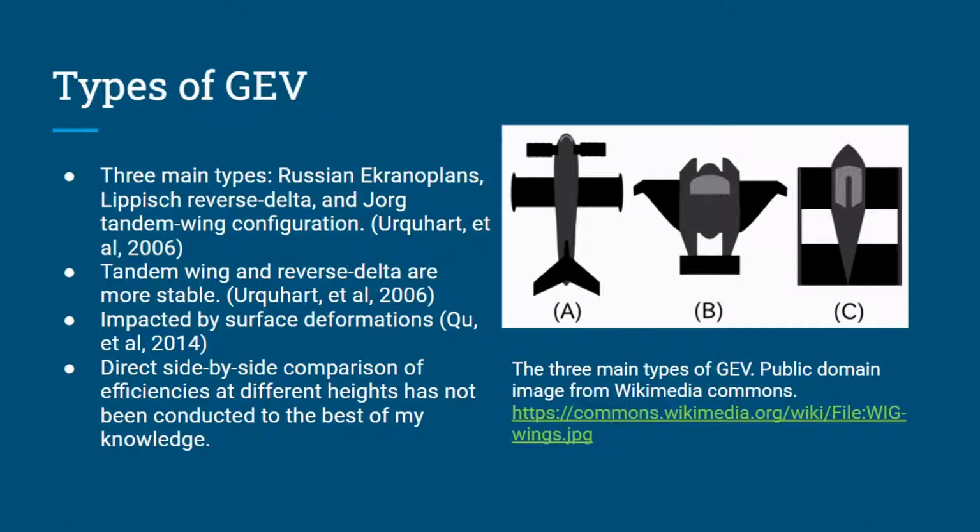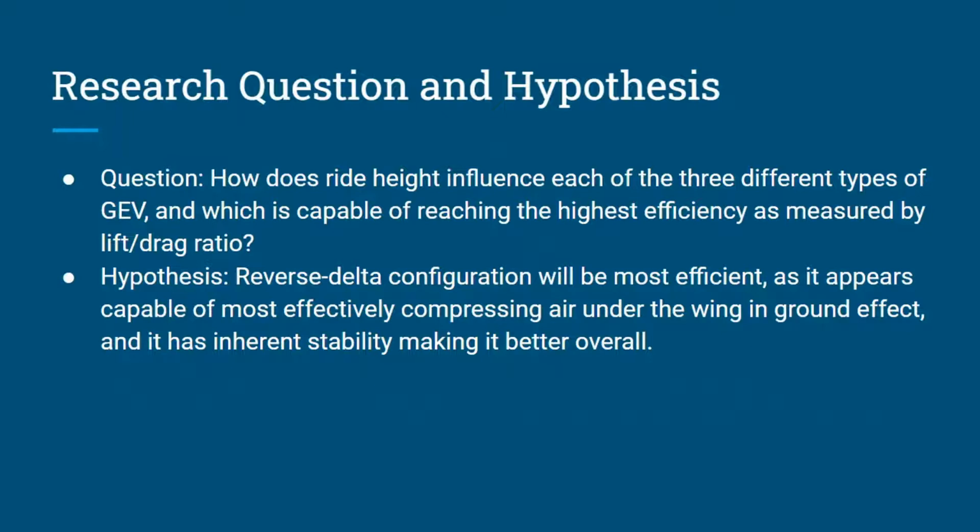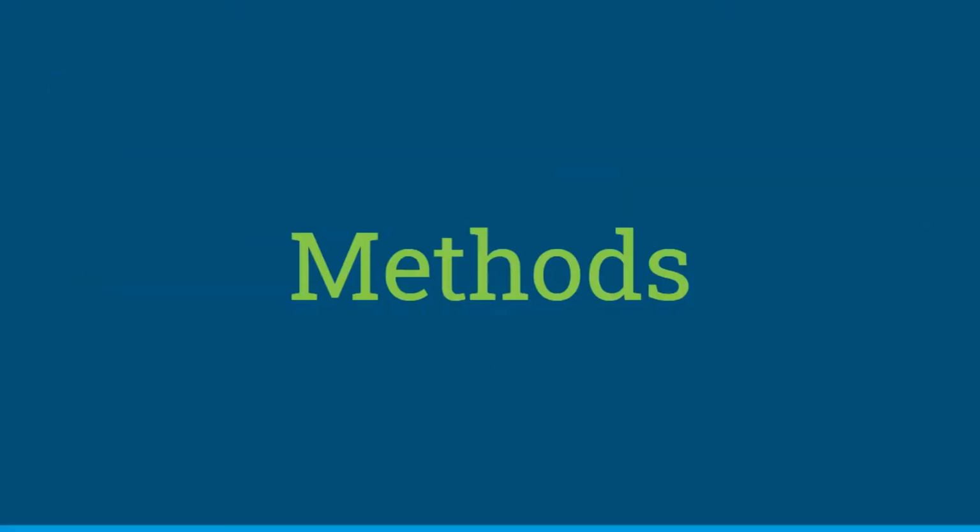And to my knowledge, there has not been a direct side-by-side comparison of all three types in terms of efficiency. So that was the question I sought to answer. How does ride height influence each of the three types of ground effect vehicle, and which of them is most efficient, which of them is capable of attaining the highest lift-to-drag ratio? I hypothesized that the reverse delta configuration would be the best overall because the wing shape appears to be able to effectively compress the air both horizontally and vertically, which I just guessed might make it a bit more efficient.